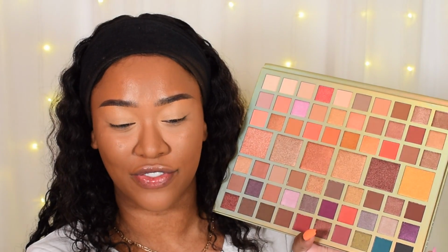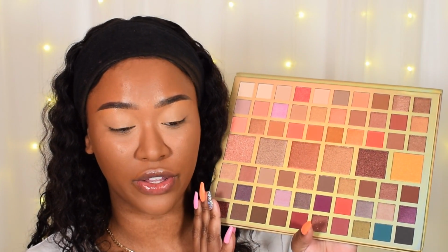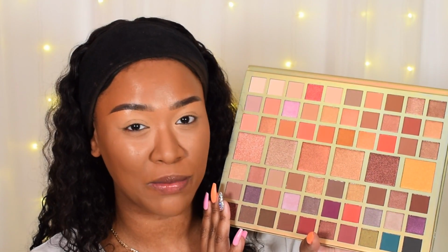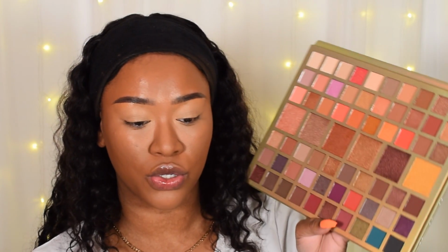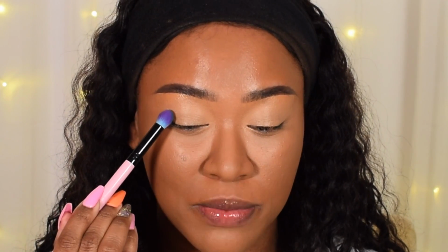I mean, I do love me a big palette, but when I like big palettes, I like variety. I want to be able to get tons of different looks, dark smoky looks, dark colorful looks. This is just all very neutral and all very samey. I think I'm gonna go into the only colorful shade in this palette, this one lonely blue down here. Trust me to find the only colorful shade in this palette and use it.